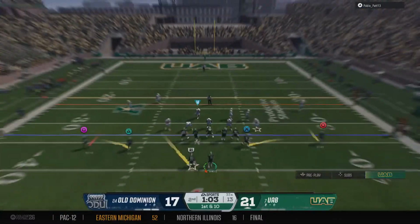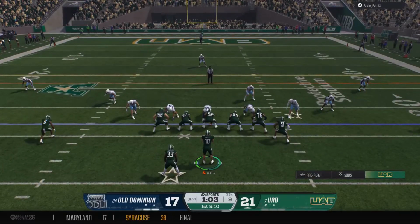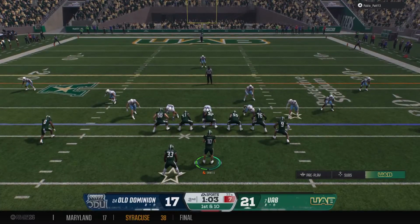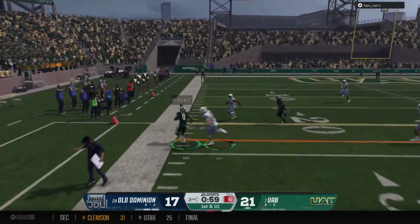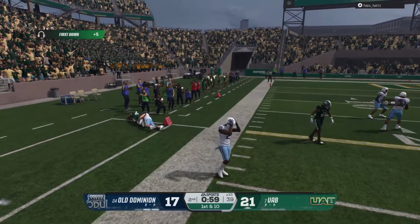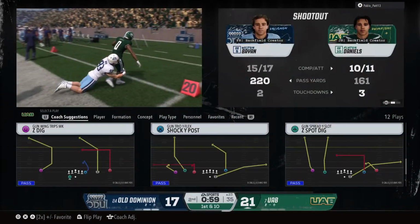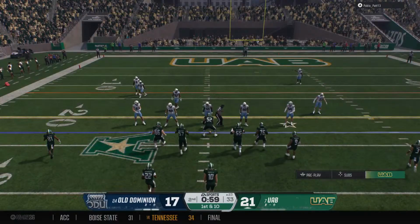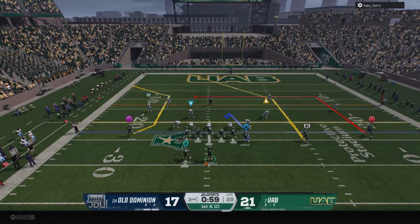Plenty of time left in the half here as they take over, but they will want to be efficient here in the final 2 minutes. They're going to open this drive with a pass. That's caught. It's hooked. Guided out of bounds at the 22. Good play for this offense as they are threatening to score. Snap's going to come from the 23 on 1st and 10.